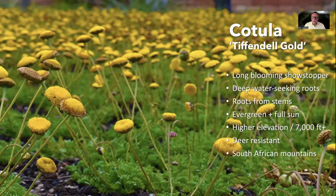So two unconventional ground covers to use as lawn replacements. Cotula. This is from South Africa. It's going to be a little bit higher because this comes from South Africa's only alpine ski resort. It's a ground cover that you find up there. And when it's in bloom with these little yellow buttons held on tall stems, it is a showstopper. People stop. What is that? They stop and say, "What is that stuff that you're growing?" Well, it's cotula. And so it's a neat ground cover.